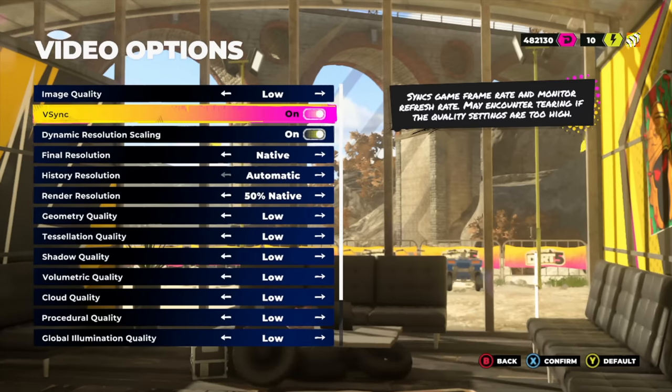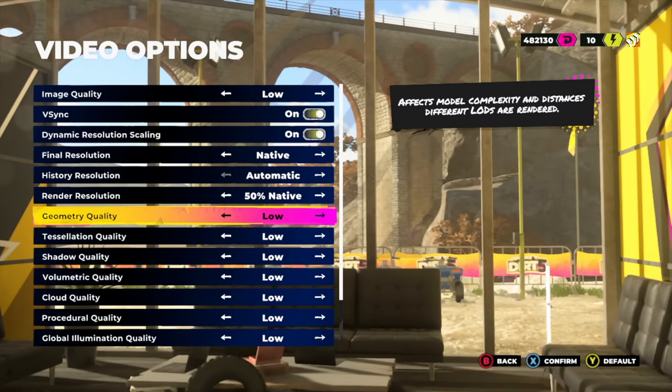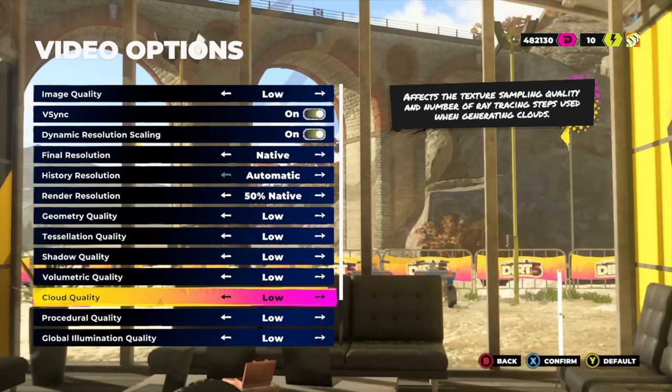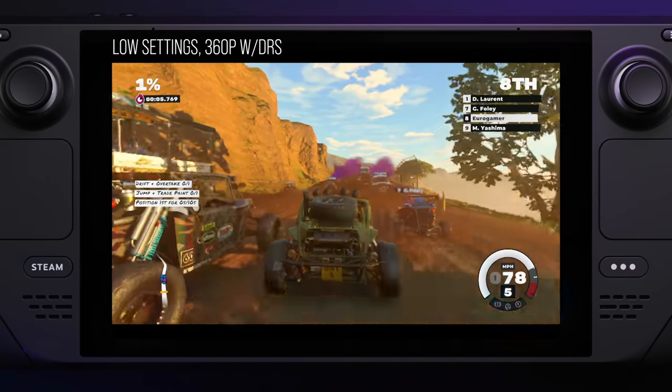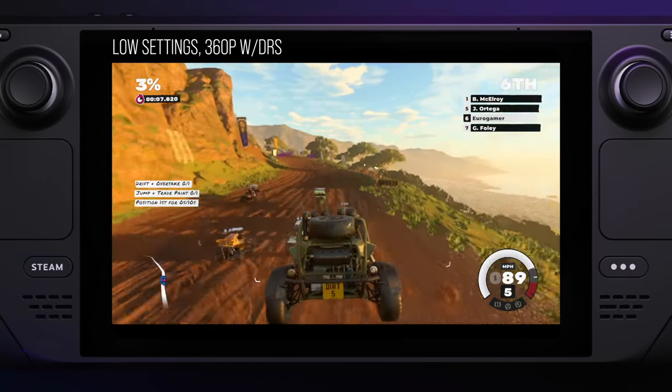In my testing, setting every available option to low with the render scale at 50% could indeed essentially lock to 60 FPS, albeit with massive quality reductions.